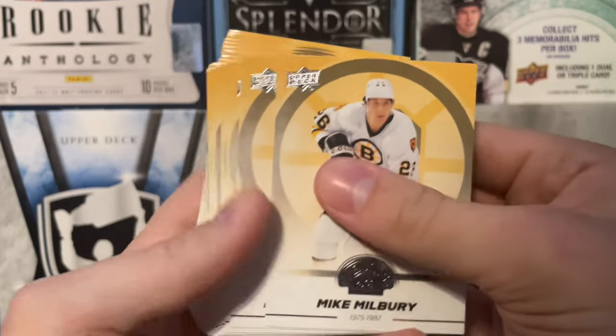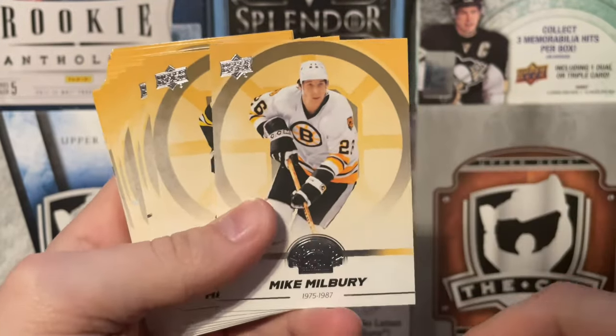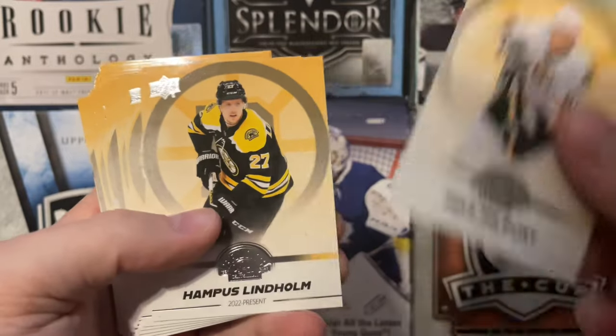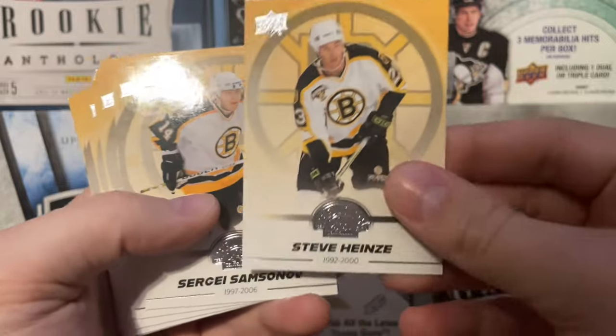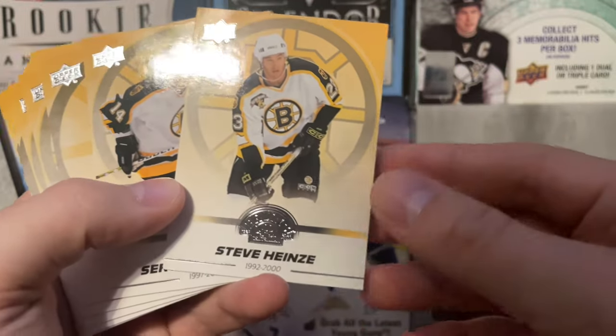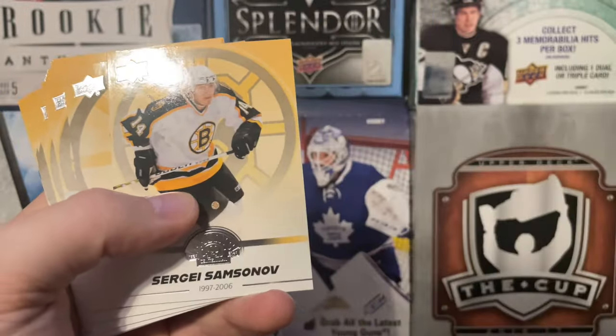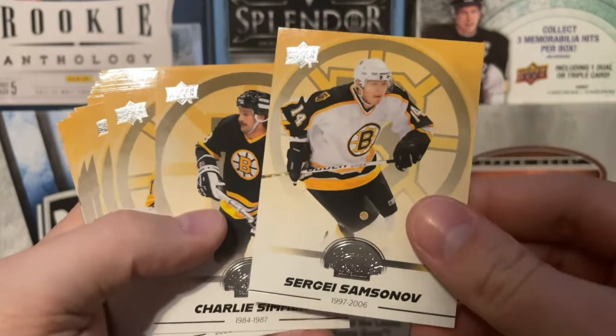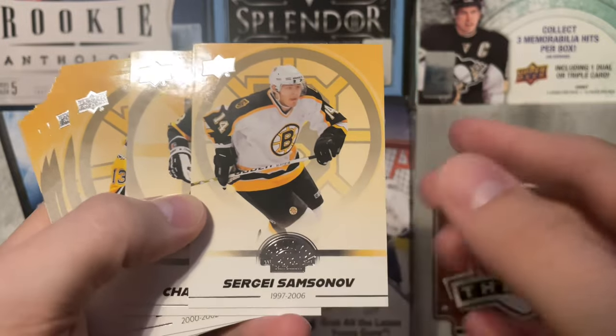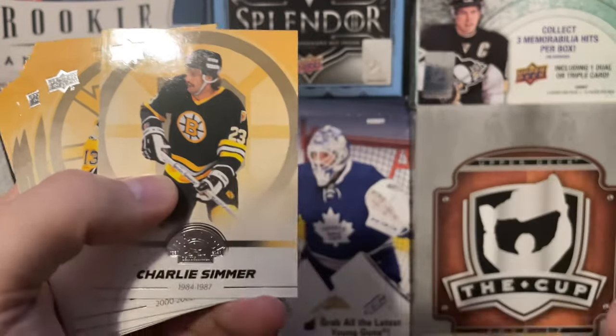Mike Milbury, the shoe man himself, who might beat someone up with a loafer, so there's that. Hampus Lindholm, obviously a current Bruin. Steve Heinze, don't really know too much about him, but he had a short stint with the Bruins. Sergei Samsonov, one of my favorite Bruins when I first started watching. He was very good in the faceoff dot. Great defensive forward.